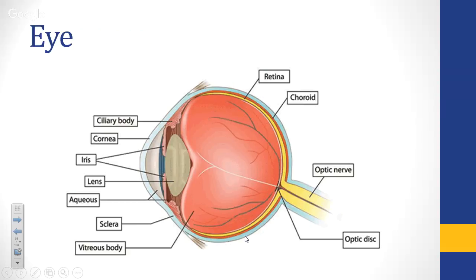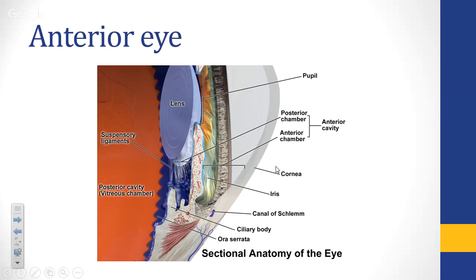Does anyone know what the uvea is? No. Okay, so the uvea simply is everything that's below the sclera. So that involves the choroid, the ciliary body, and the iris. So when you get anterior uveitis, it's inflammation of those layers, but the anterior portion, so the ciliary body and the iris. Cool. The lens sits here, then you've got this big sack of jelly, and then the retina's behind. Optic nerve comes out here, and then you've got your fovea later.